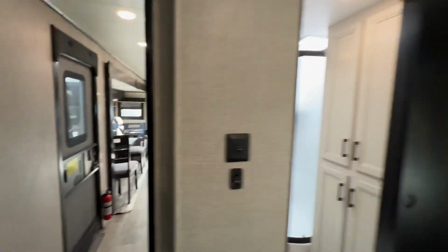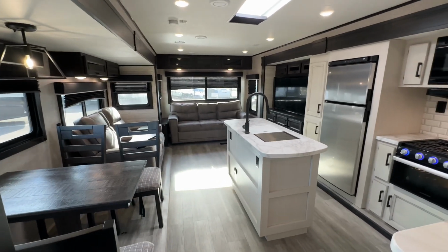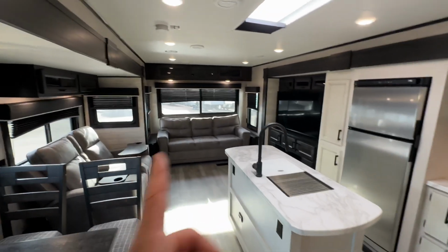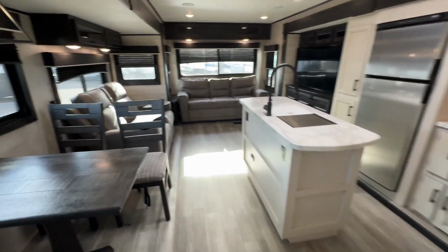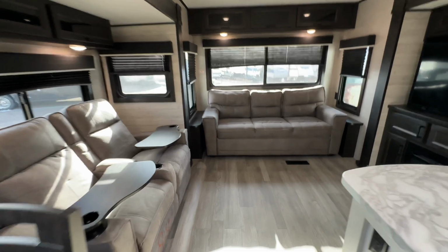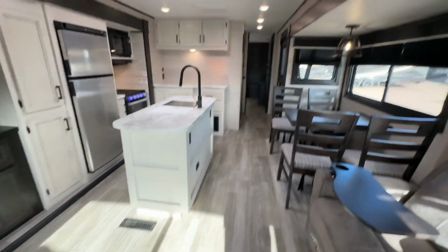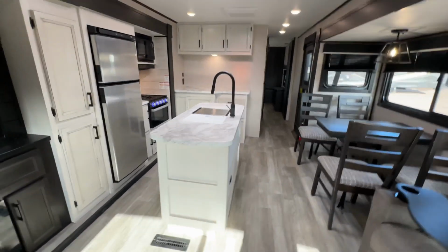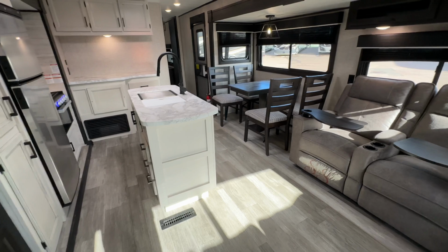All right, if you are looking for a nice fifth wheel floor plan, awesome for a couple or teenagers, look no further. Way less money than a fifth wheel, but the same quality. And it's priced right.